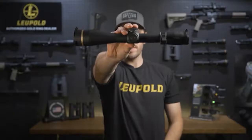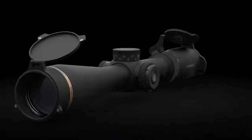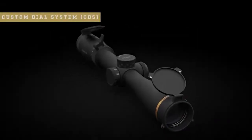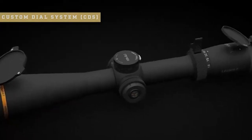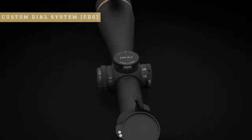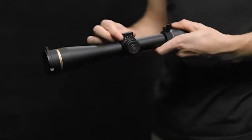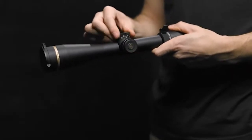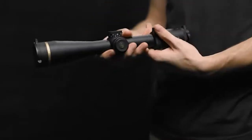The CDS, or custom dial system with the zero lock, is the next big change. This new system will allow you to get 2 full revolutions out of a turret, which is a total of 40 MOA. In some cases, that's going to get you out to near a mile with a 200-yard zero, which is pretty impressive. A push of the button on the zero lock and you get 1 complete revolution. Once you pass that, the lock goes below the surface, giving you an indication that you're on the 2nd revolution.